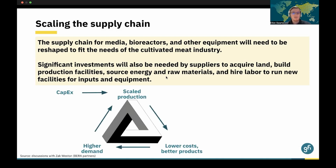And what we want to achieve is this sort of future scenario where you have a positive feedback loop where scaled production can lead to lower costs and better products through learning, which in turn leads to higher demand and adoption rates in the target audience, which in turn then leads to scaled production and so on and so forth.